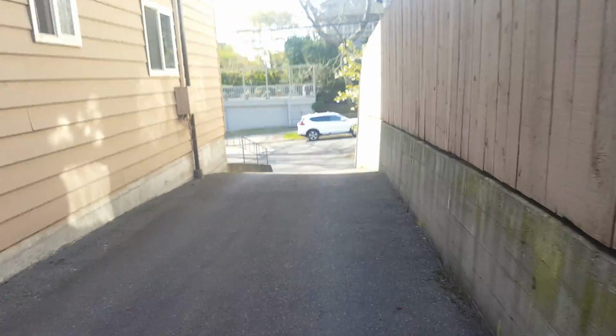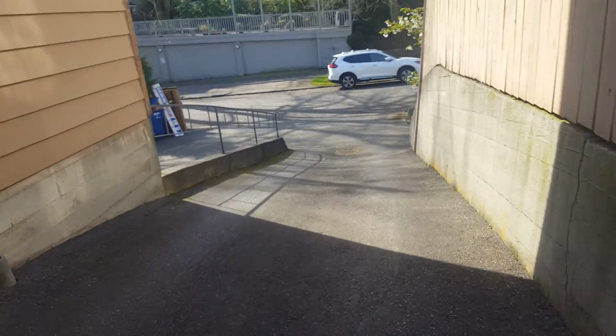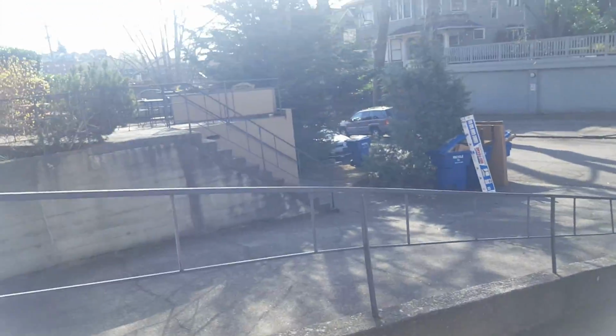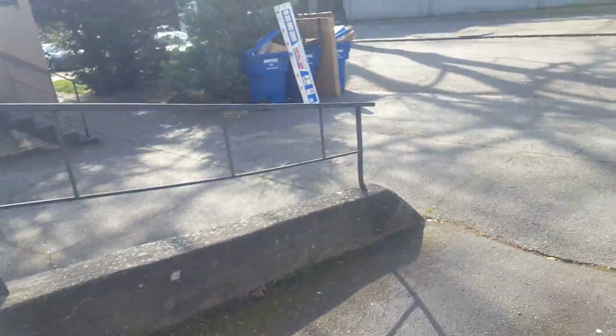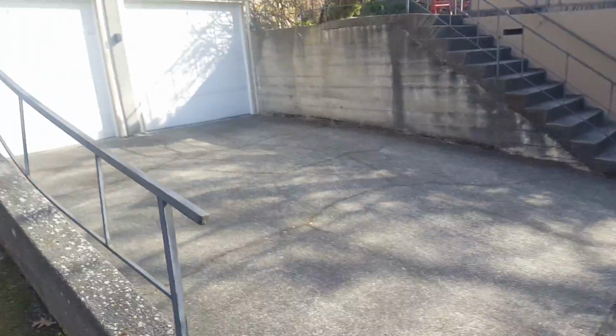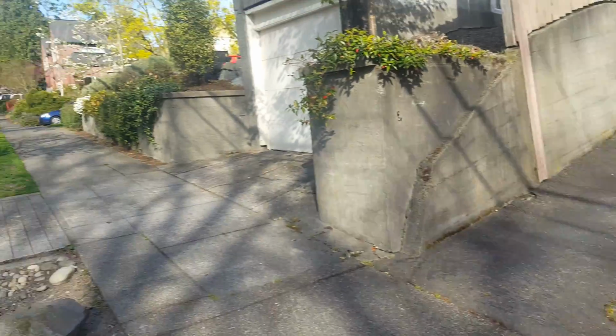There's a little garage entrance that's down here that we could potentially come down and park at. We would just have to move when the residents say they needed to leave. But we could park right here if we're coming to just do some crack filling. Could park right here in one of these spots.